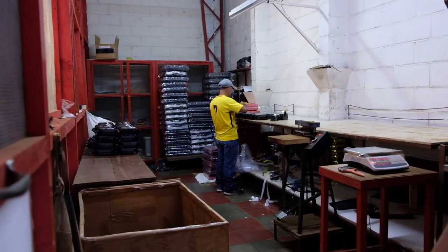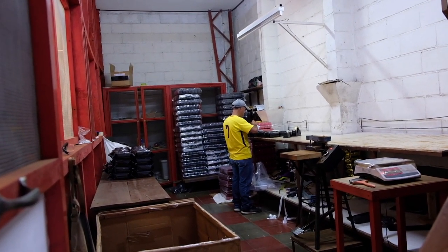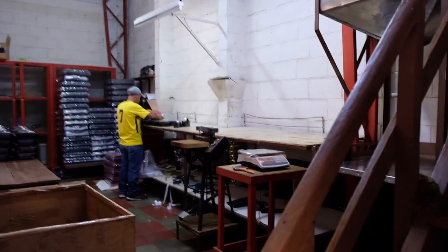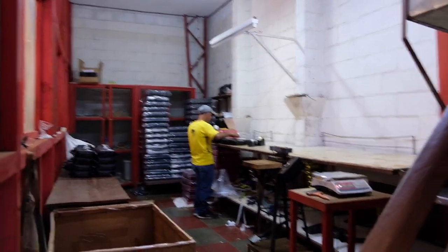And then the packing area is in here. So this guy's packing it up and getting ready for the 10% that they are selling here in El Salvador itself.